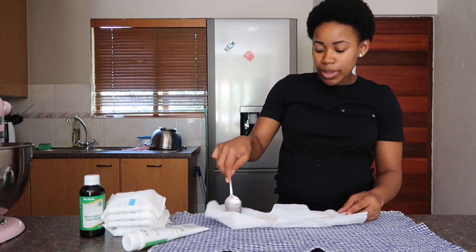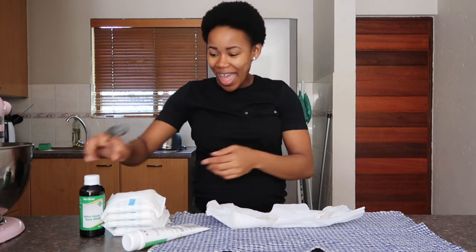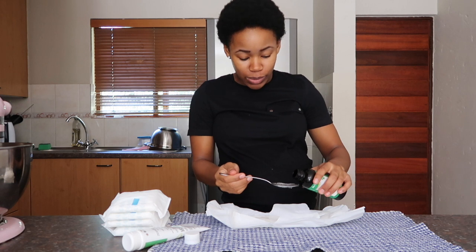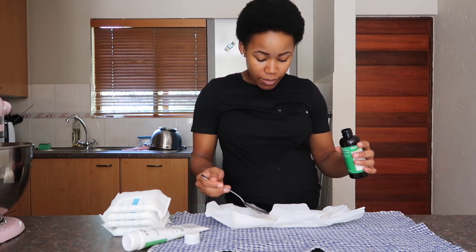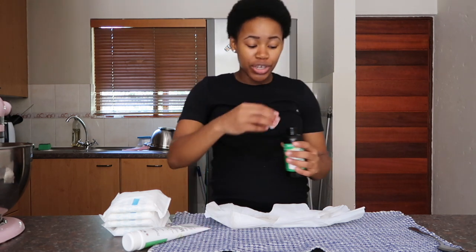I don't start with the witch hazel so that it doesn't absorb into the pad. Otherwise my pad won't absorb all of what's going to be coming out of me when I use it. And then I'm going to use a tablespoon of my witch hazel with rose water. And that's pretty much it.